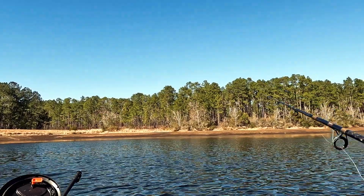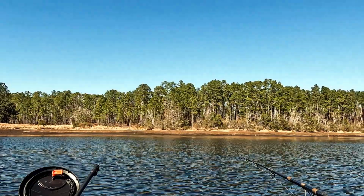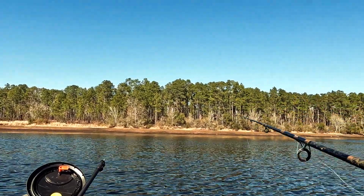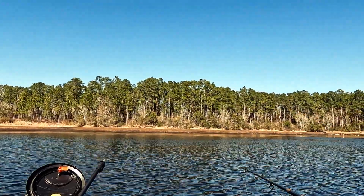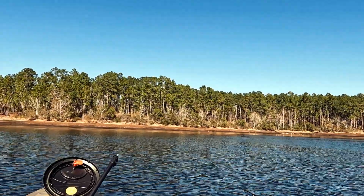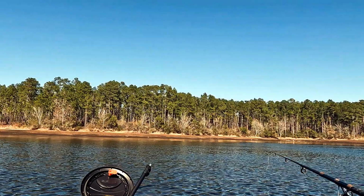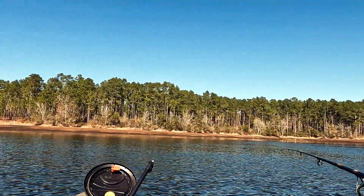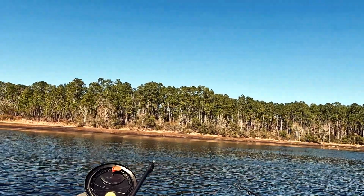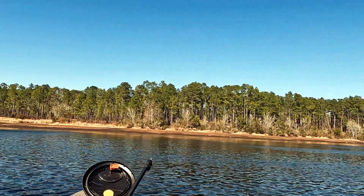The wind is blowing me around and around and around. It's going all different directions. So all I'm doing is just kind of jigging this up and down as the wind blows me. And the idea is that when I get into an area where there might be some speckled perch, crappie, one will see this as like crippled minnows or something like that and strike. So that's all I'm doing. I'm just sitting here jigging, letting the wind blow me around in the kayak.